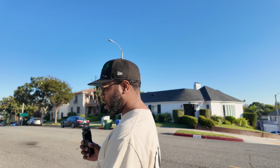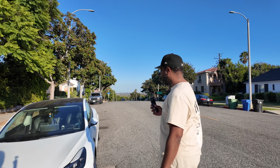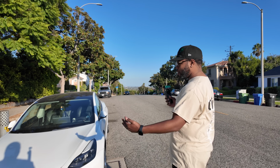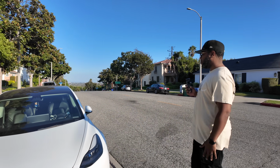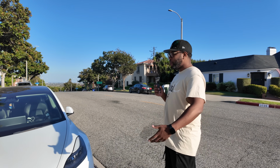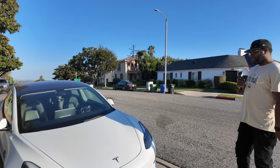The instant torque, the speed, it is a rear-wheel drive, single motor. Not the fastest out there, but it's fast enough. It gets the job done. It's still exhilarating. Riding around the curves and corners is fun. My 2-year-old son is in it, and he's like, "Go fast, Daddy, go fast." So I hit the acceleration, and yeah, that thing is cool and fun, man.